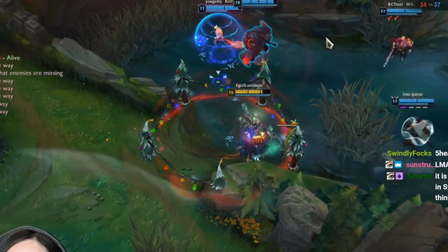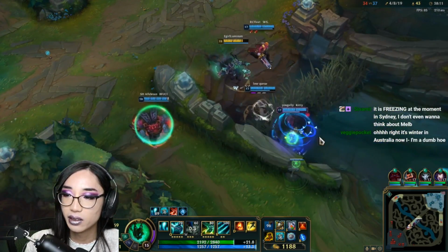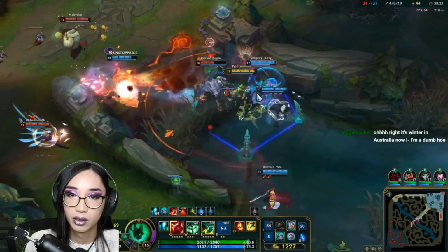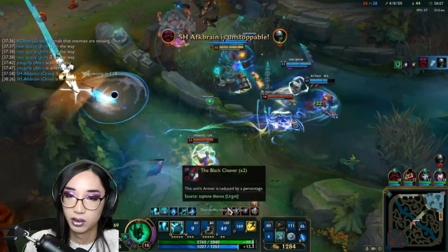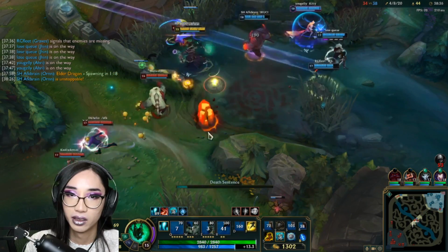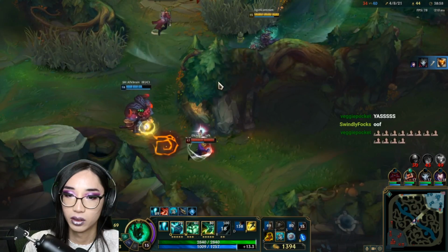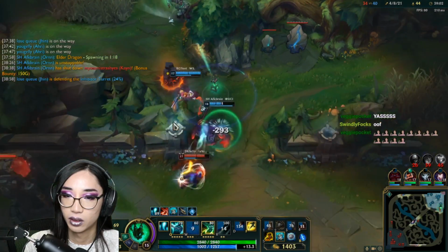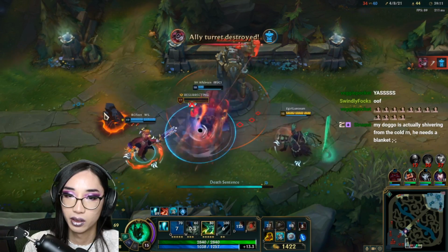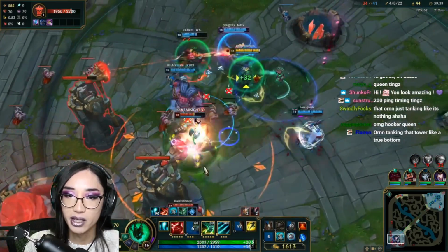I'm lagging! I don't think I needed to use my Crucible, I think I was fine. But yeah, I used Crucible again through the Vex wall, if anyone didn't see or notice. I walked into them because of my lag, which is so sad. Oh my god, the minions. I actually should have played that.